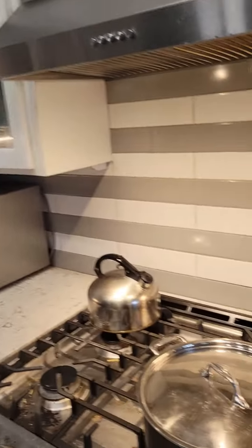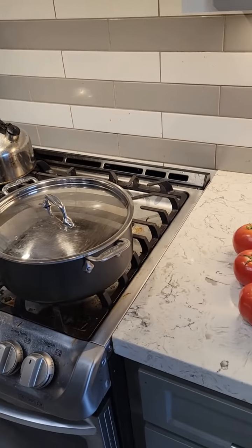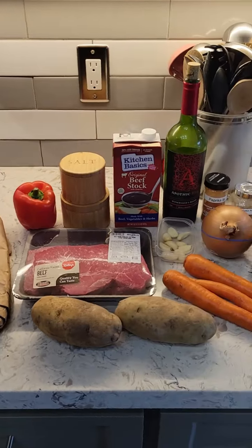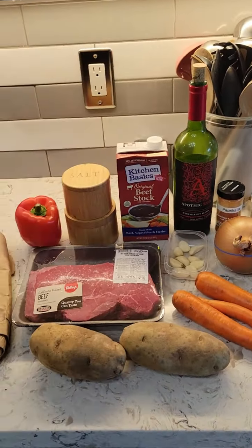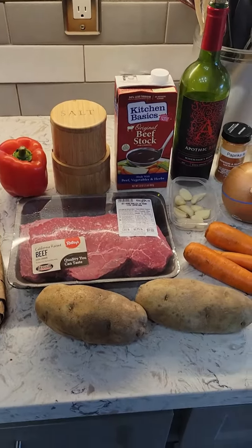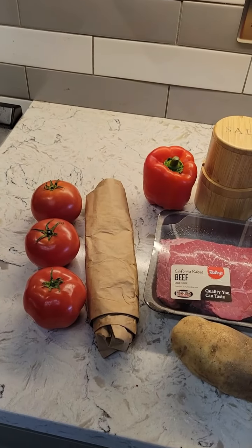Hungarian Goulash. Let me show you what I've got going on over here. Got the hardware. Lots of prep. We've got beef. We've got potatoes. We've got bacon.